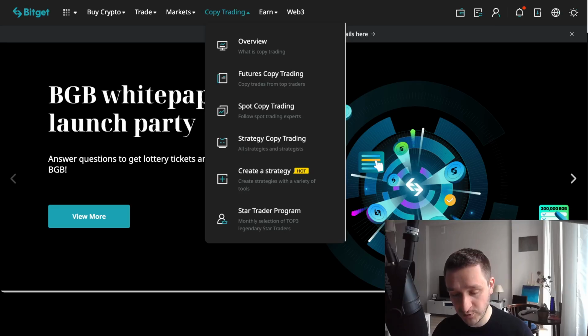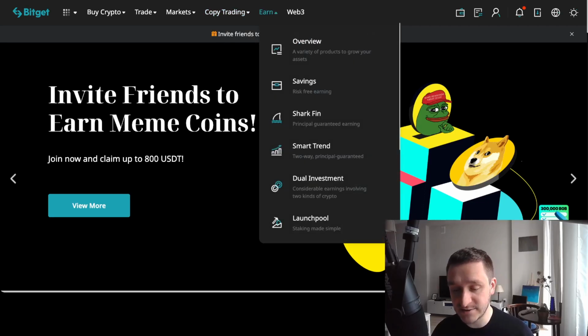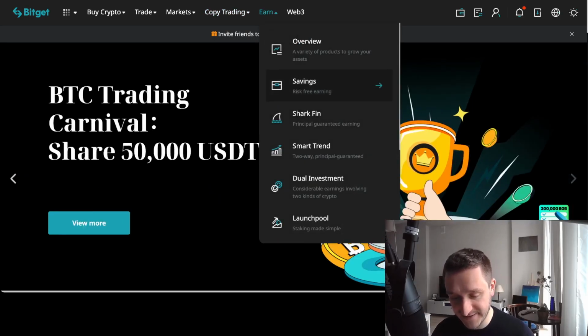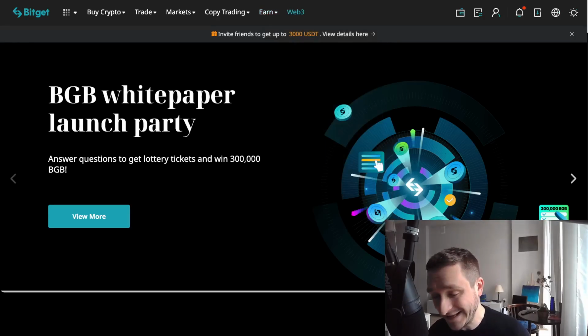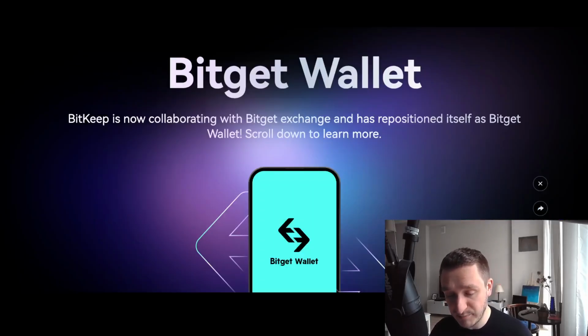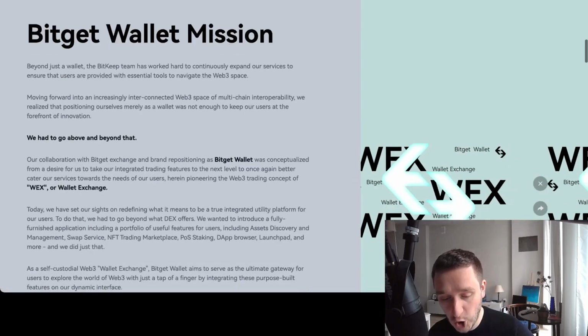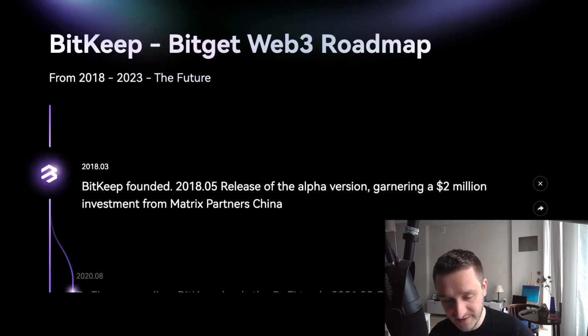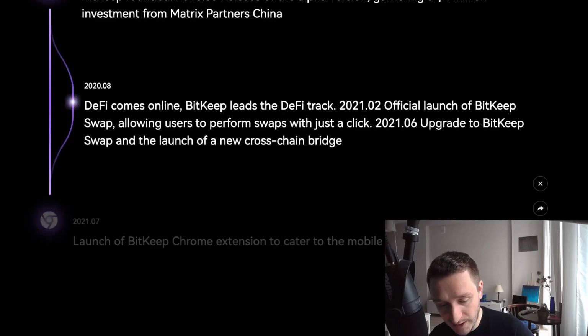You can copy trade, which is cool because you can look at what other people are trading and try to copy their strategy. There's even a Star Trader program, and finally there's Earn, where there's a bunch of products from savings to different kinds of earn with crypto, where you deposit and can participate in various events. Launch pool, where staking gives you additional benefits, and finally there's Web3. If you click on Web3, you'll be taken to the website with the Bitget wallet, a mobile wallet you can use to store your crypto on your device and have access to it there. You can also read the Bitget Web3 roadmap, which is pretty cool.